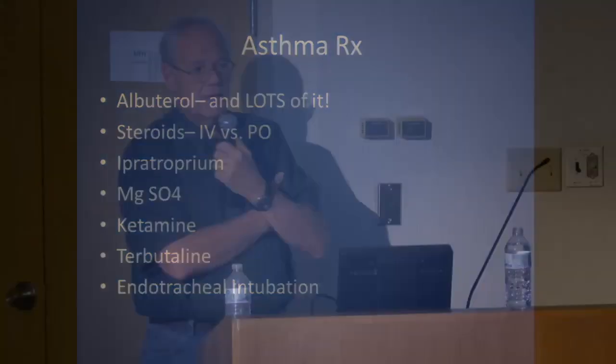The usual dose that I use of magnesium is about 25 milligrams per kilogram. You can go as high as 50 if you need it. And I dose it every 20 minutes to half hour, depending on how the child's doing. If I get up to about 4 doses of this stuff, I check a magnesium level because I don't want the child getting hypermagnesemic, which can be a bad thing too.